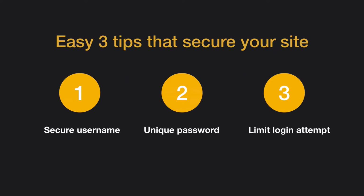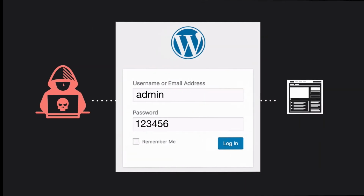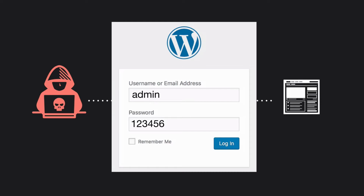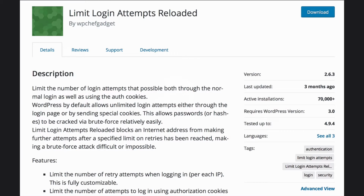So let's move on to number 3. You want to limit login attempts, of course, because they keep trying your username and your password until they get it right. At some point you want to block it. There are a number of plugins that let you do that. I personally like to use one called Limit Login Attempts Reloaded. It's very simple, very easy to use, and it is free. So let me show that to you.